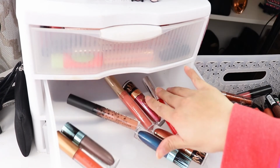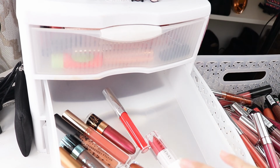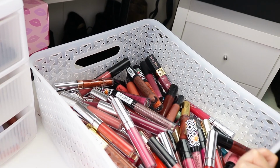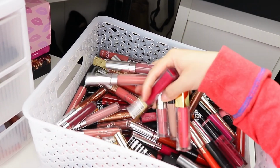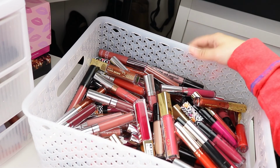So I only have 2, 4, 6, 8, 10 liquid lipsticks left. That is amazing. I can't believe I was finally able to declutter the last 2 to 3 years and just keep what's still, I think, safe to use. Wow. All right, now let's look at the throwaway pile. Look at that. I can't believe it. 2 to 3 years of holding on to all these old lipsticks.